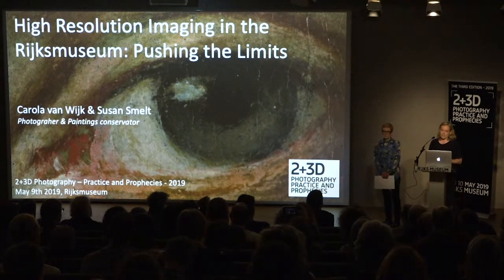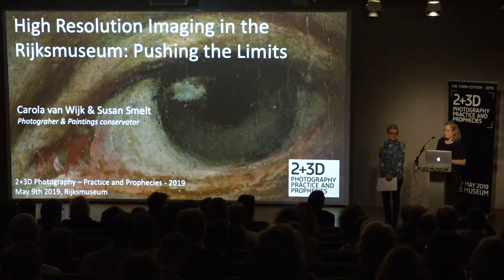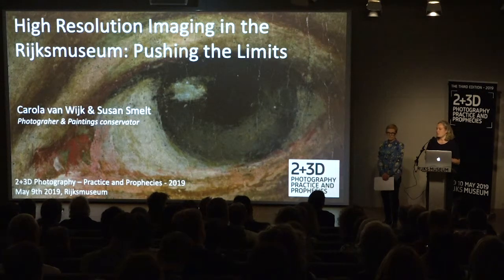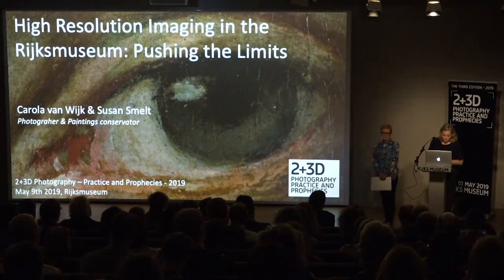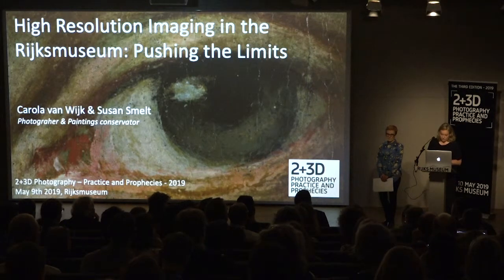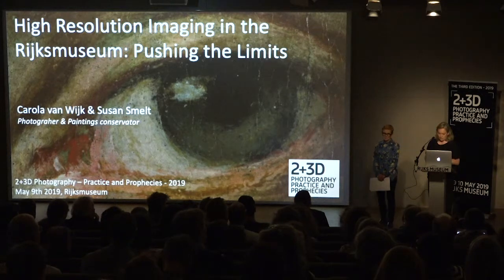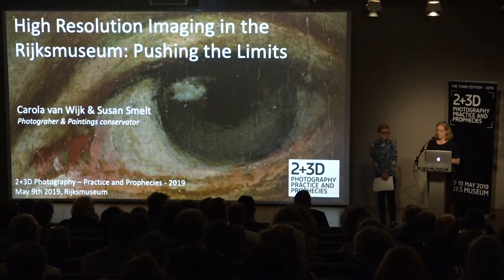I, as a conservator, like to have it in high resolution. And we also think it's important that images have some scientific value to it. But I also think that not only conservators benefit from these images, but also curators and scientists and also the public. And we think actually that everybody should do it, high resolution photography. And of course, it's not easy, but we want to show you the challenges we faced and how we were trying to solve them.